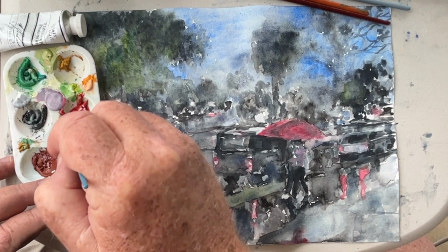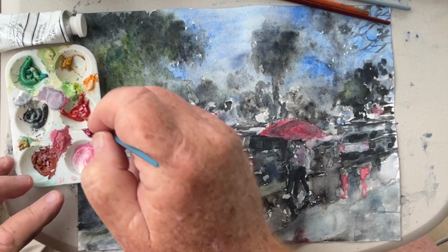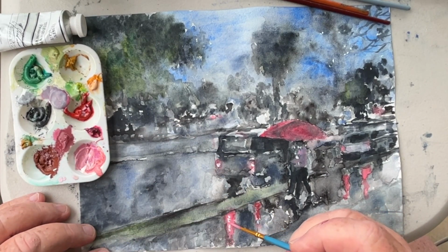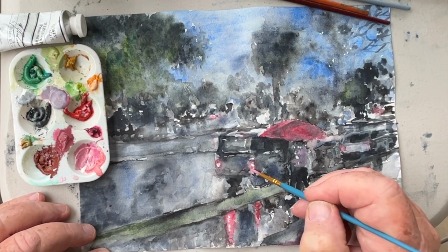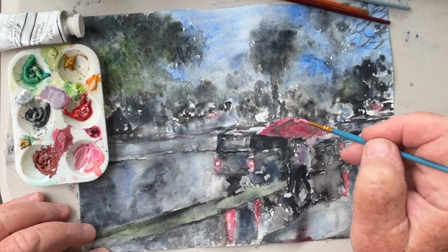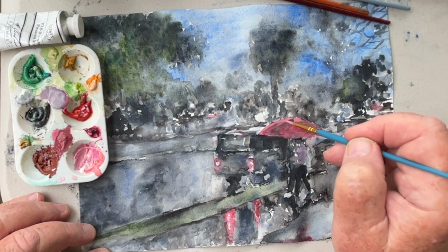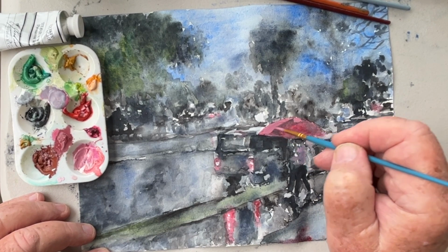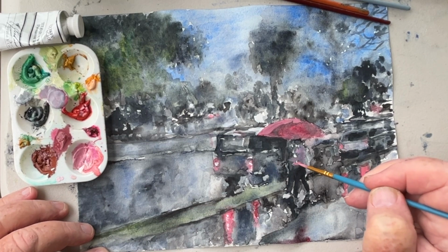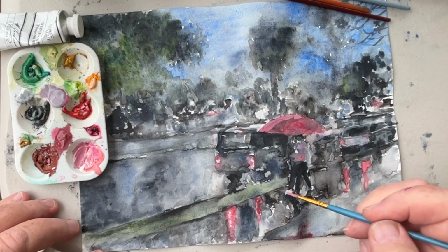The red gouache will behave differently than the red watercolor, so I want to be careful not to overdo it. Get some of that red into this umbrella also. There we go.